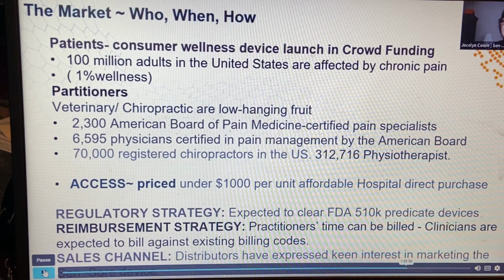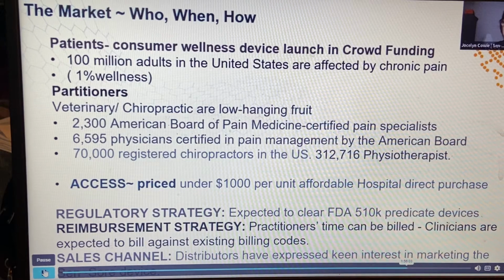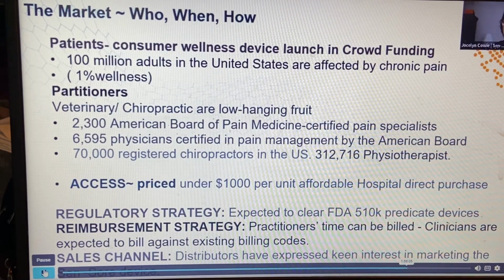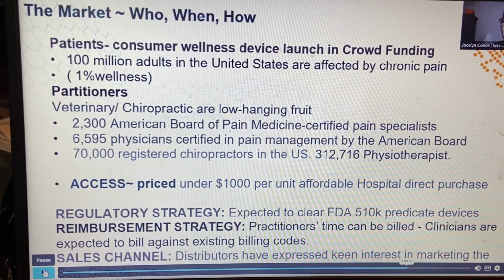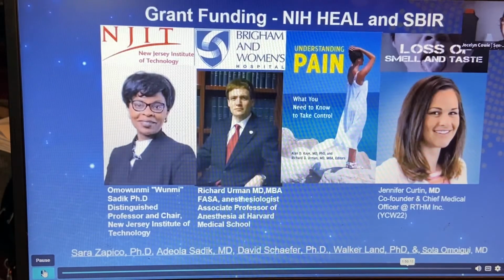The consumer model is one that we can launch right away through crowdfunding as a wellness device, and then go for low-hanging fruit like the veterinary and chiropractic market. There's also hospital markets where children in pain aren't being measured. The real problem is we need some measurement of pain, some data, some collection imaging device.